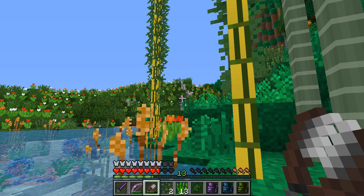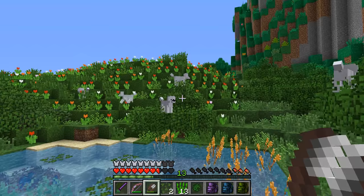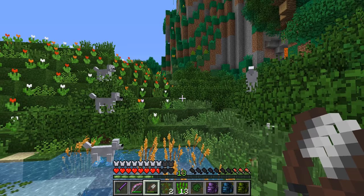And there's a wild pack of poodles over here. Oh my gosh, that's really awesome. I really, really love that. That's just amazing. We found a wild pack of poodles. They seem to be doing all right, so I'm not too worried about them.